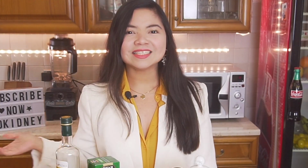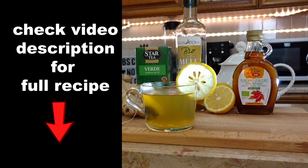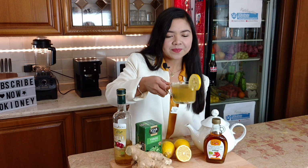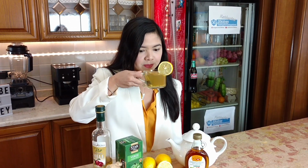And our tea is ready! Don't underestimate the benefits of this very easy recipe. All these ingredients have proven benefits to fight nausea, diabetes, cholesterol, and to improve heart health. Drink this tea every morning, especially if you have diabetes, and your kidneys will thank you.